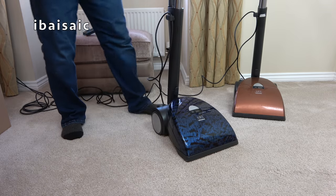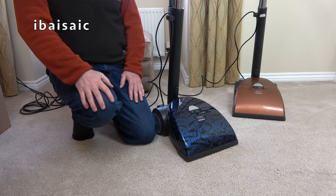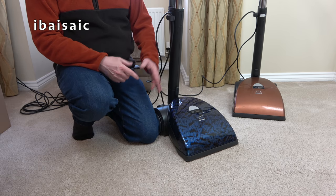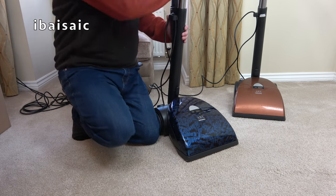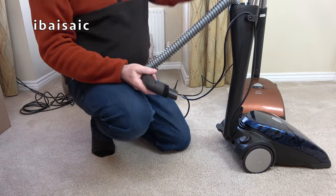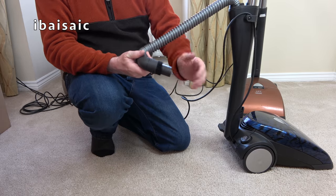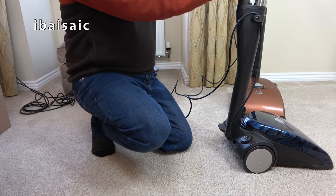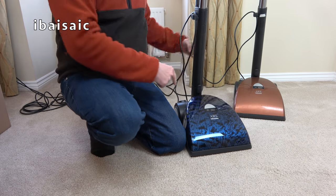Certainly, yeah, certainly a lot more suction. It was not too bad, a bit hard to push on this carpet. On a shorter pile carpet, it'd be easier. And of course on a hard floor, even easier still. I'm going to take the old hose out and try the suction. Well, to be honest, I think that's on a par with the chocolate one when it doesn't have a filter in.